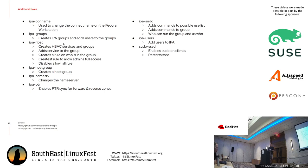Since everything's in alphabetical order, I've got the IPA groups where I'm creating the user groups. Next is the HBAC rules, host-based access control. I'm creating the services for it and the groups. I'm adding the services to the group. Yeah, this goes a long way around to get to what you need to do. So the joy of it.